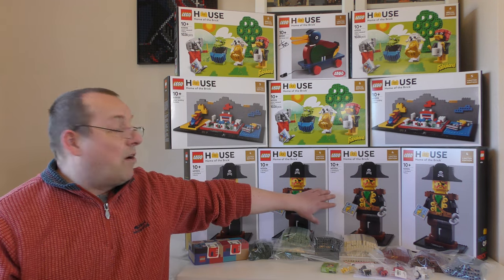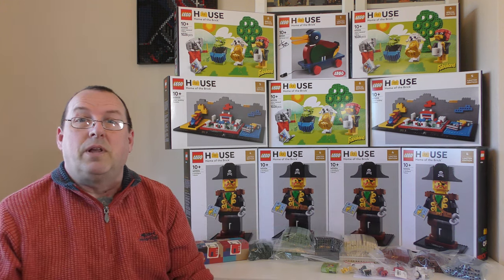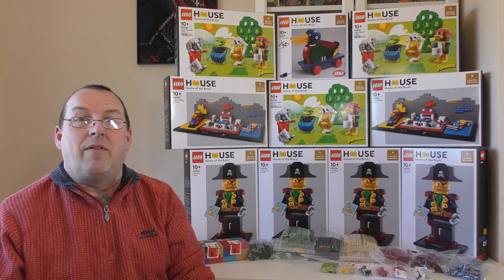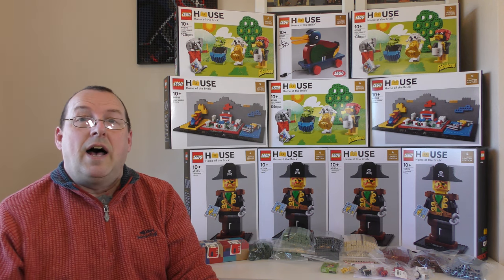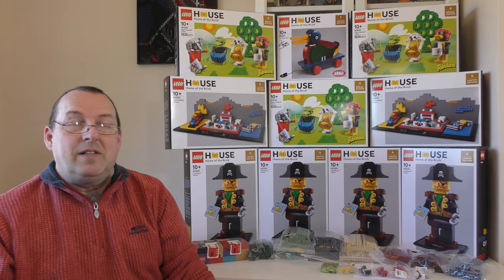I already have built the pirate set last year when I got that, so I've already got one of those built, so no need to build another one of those. So I just wanted to discuss how the day went, the costs involved, and if I'm going to be able to make any profit from any of this. So how it worked out.